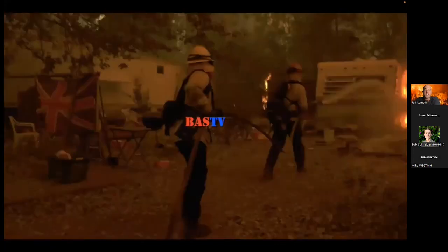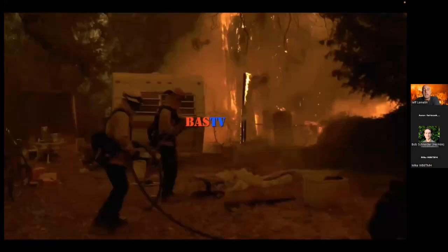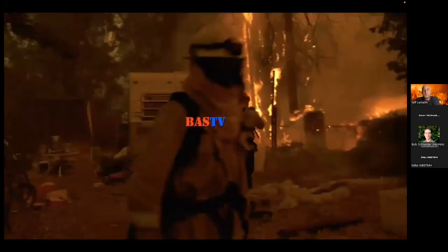And we were able to make a stop because we didn't have wind, and it was at the top of the mountain, so we weren't dealing with steep slopes anymore. So this is a scenario where we can actually get in, and yeah, there's a lot of fire, but we can get in and make a difference.